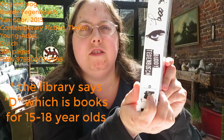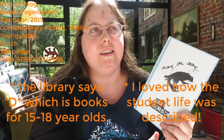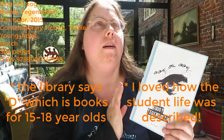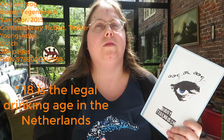The library class is young adult. The main character is 18. However, I will say, because normally people say young adult is from like 15 to 18, there is mention of beer and other alcoholic drinks in this book. Obviously the main character is a first year student, and so those kinds of things are mentioned in the book. So just know that if somebody really young wants to read this, that's in there.